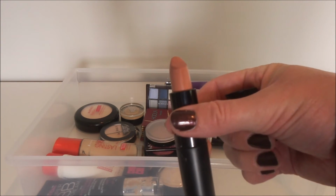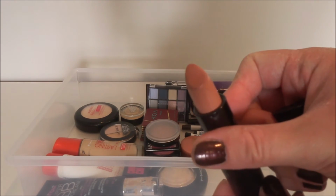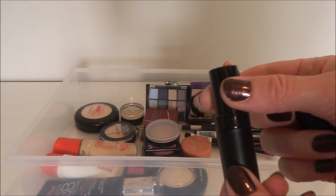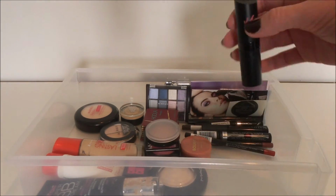It has sometimes been okay with a lip liner, which is why the nude lip liner is in here, but this is kind of its last chance to see if I can wear it, if it suits me, and if it doesn't, if I can't wear it this month, then I'm going to declutter it.